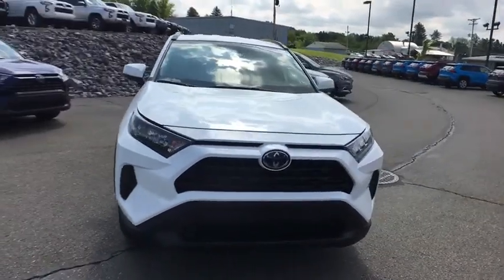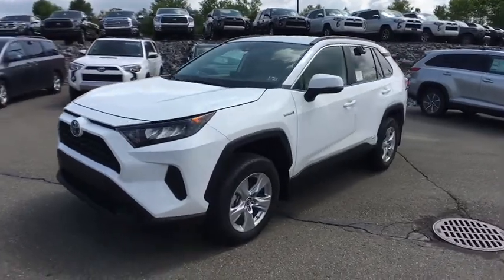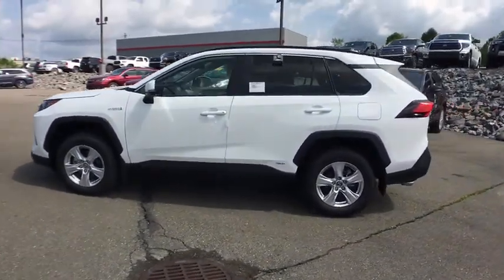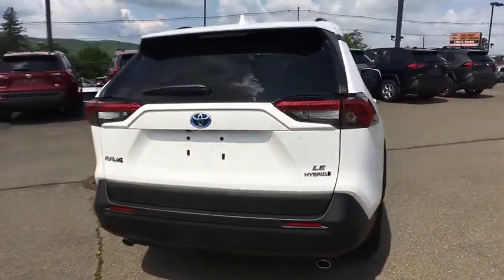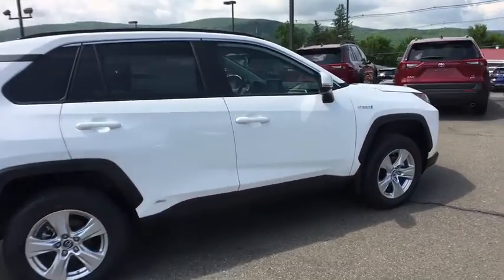2019 Toyota RAV4 Hybrid. The Toyota RAV4 Hybrid offers a spacious interior, an abundance of technology, and safety features galore. When pairing all of this with a dynamic exterior, it's not surprising that everyone is talking about this vehicle. This vehicle has less than 100 miles. Here are some of this vehicle's great options.